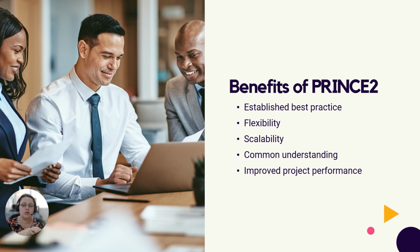PRINCE2 is also widely recognized and understood. Again, it provides that common language and framework for project management. You can take your PRINCE2 knowledge anywhere in the world and you'll be able to connect with other project professionals. By following the principles and the processes outlined in PRINCE2, projects are more likely to be delivered on time, within budget, and to the desired quality standards.